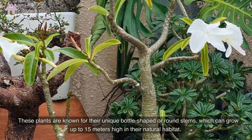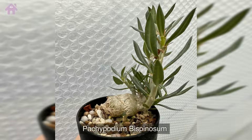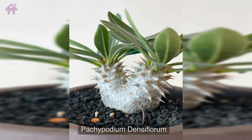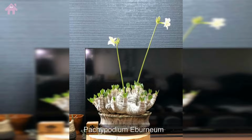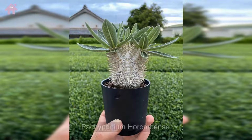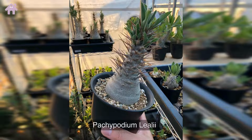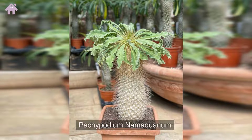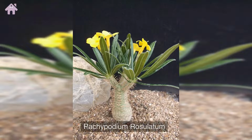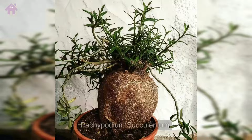their natural habitat. Pachypodium brevicaule, Pachypodium bispinosum, Pachypodium densiflorum, Pachypodium eburneum, Pachypodium gayi, Pachypodium horombense, Pachypodium lamerei, Pachypodium lealii, Pachypodium namaquanum, Pachypodium rosulatum, Pachypodium saundersii, Pachypodium succulentum.